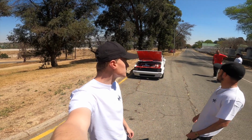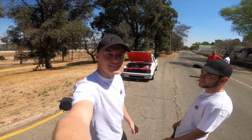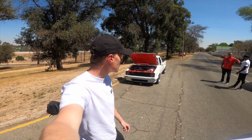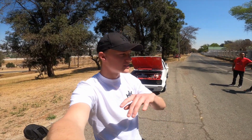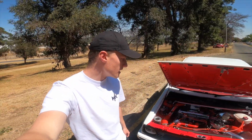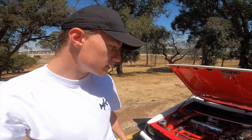As you can see behind us, we've got a 1987 VW Caddy, built not bought. Standing car, pushing about 145 kilowatts if I'm correct, and you guys will see this thing, it's crazy. We're gonna do a couple of runs, show you guys all the stuff that's been done, and then we're gonna chat to the guy that built it.